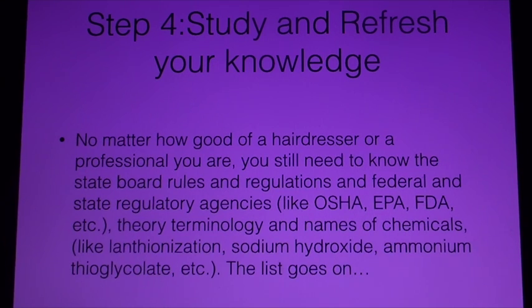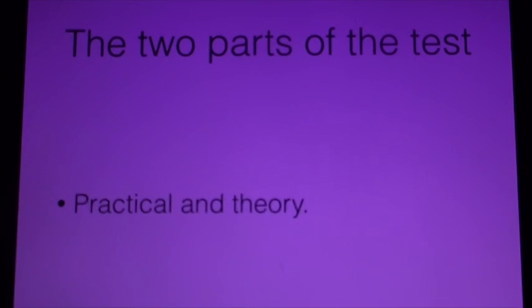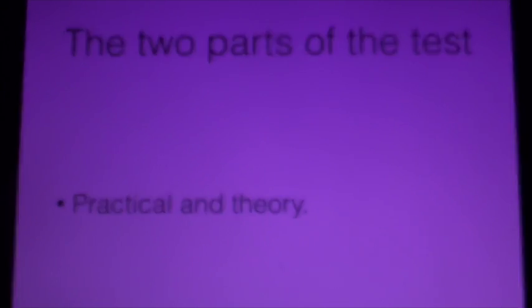Step 4. Study and refresh your knowledge. No matter how good of a hairdresser or a professional you are, you still need to know the State Board rules and regulations and federal and state regulatory agencies like OSHA, EPA, FDA, etc. Theory, terminology, and names of chemicals like lanthionization, sodium hydroxide, ammonium thioglycolate, etc. The list goes on and on. So you still have to study those new words and new terminology. The 2 parts of the test are practical and theory.